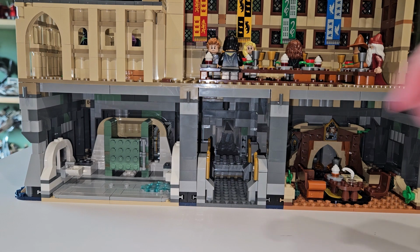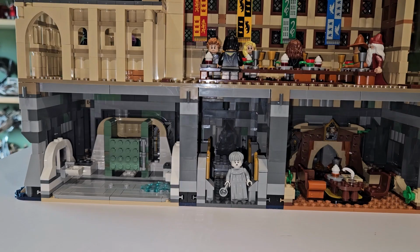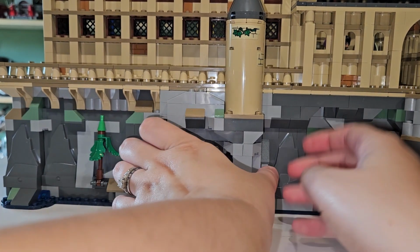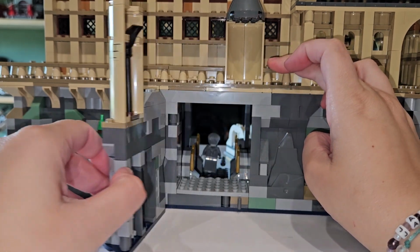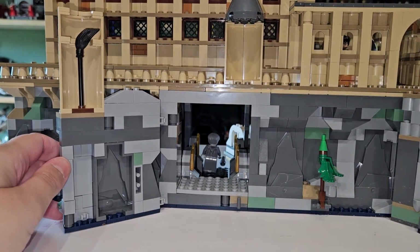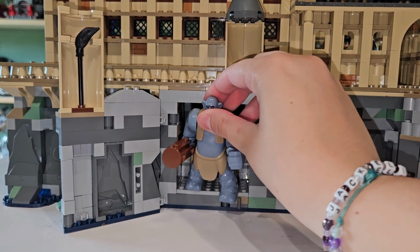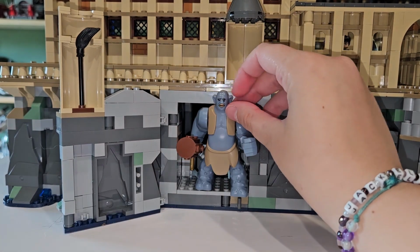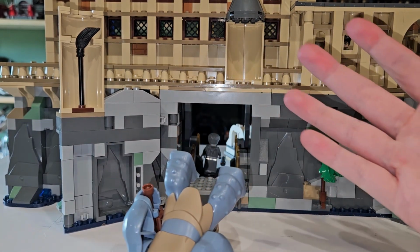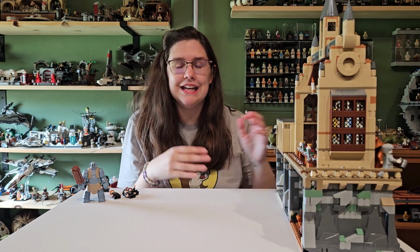I can't foresee Lego making a small playset that slides into here to replace this. So I feel like we're stuck with this very odd stone corridor. And I suppose that it's here because that's how the troll gets into the dungeon. If you look at the front of the castle, there's actually a little secret hatch that opens up and shows Quirrell running away, which is kind of funny. There's a little door in it, and I guess that's how the troll gets into the dungeon. But I really don't feel like that was needed at all.